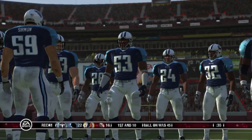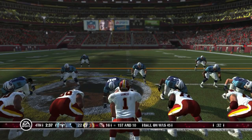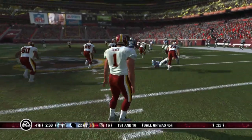First and 10. Split backs this time. They'll pass it here on first down. Now to his right. Knocked down!